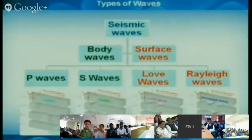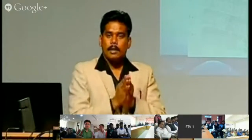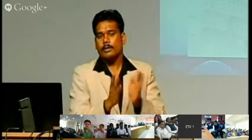The next wave is the S wave, that is the secondary wave. The movement of P waves is only in a straight path, with push and pull. You can see in this picture the direction of movement is only in a straight path, horizontal, with push and pull. So it will cause some disturbance, and it is very fast and can travel through solid rock and also through liquid.